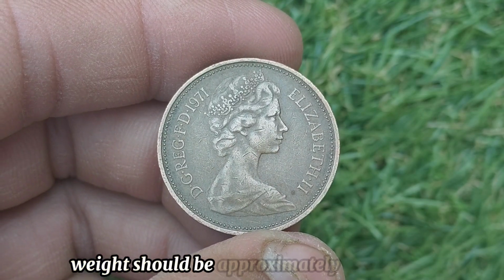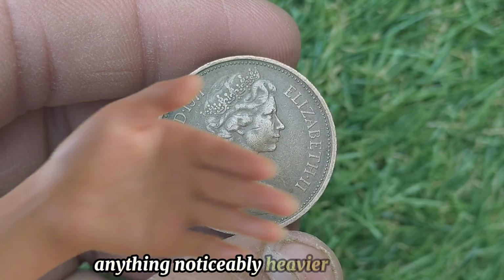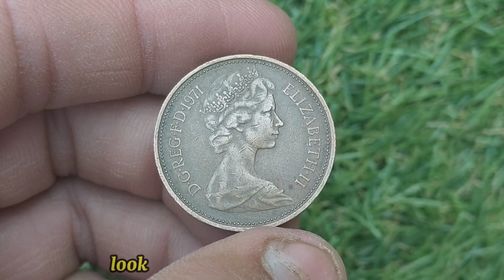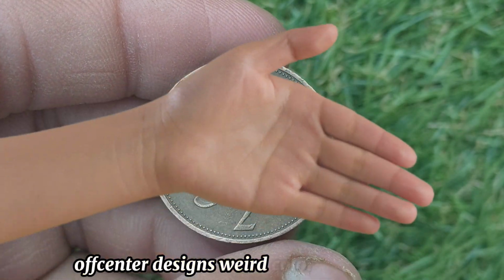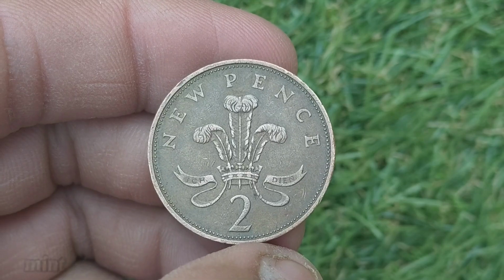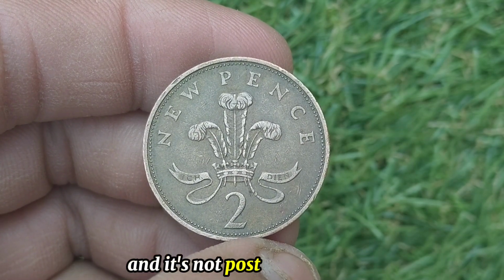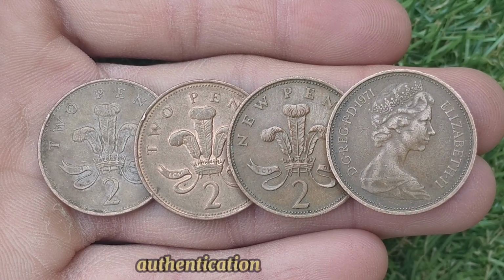Weight should be approximately 7.12 grams. Anything noticeably heavier or lighter may indicate an error. Striking issues. Look for double or ghosted images, off-center designs, weird color or metal tone, blurry or misplaced lettering. Mint anomalies. If anything looks seriously out of place and it's not post-mint damage, it might be an error coin worth examining.